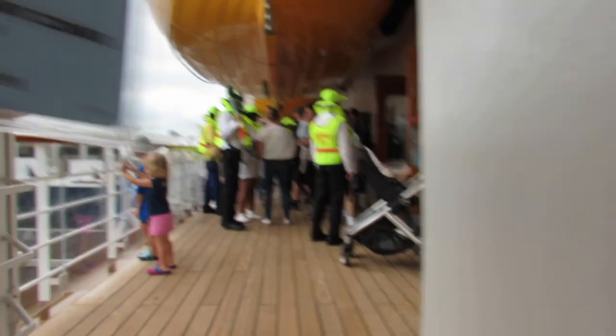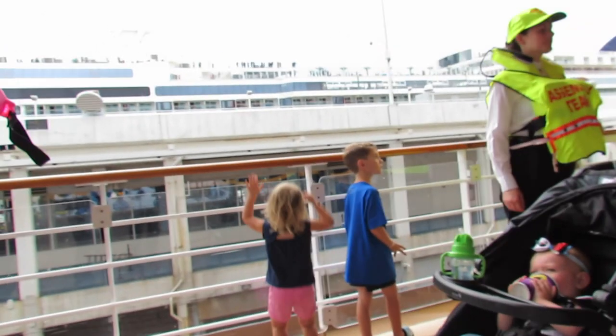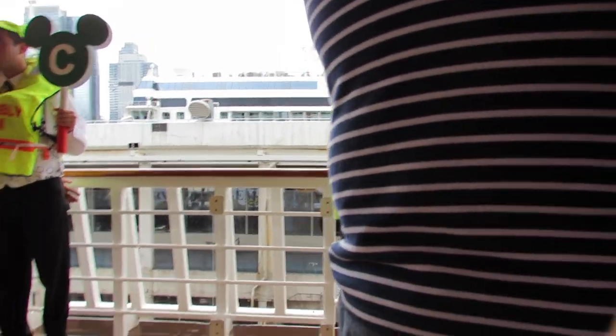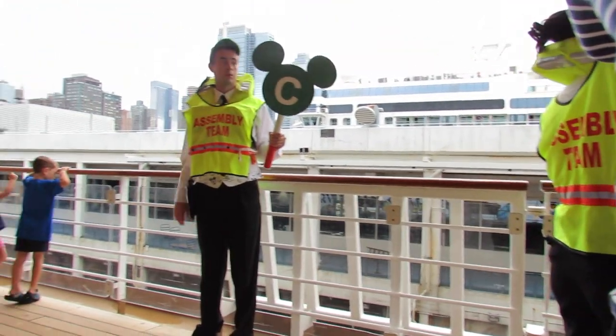Station. If you have small children or have sensitive hearing, you may want to cover your ears. At the completion of this announcement, the general alarm will be sounded.